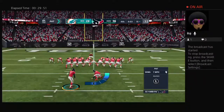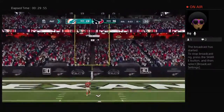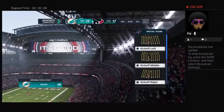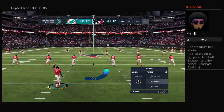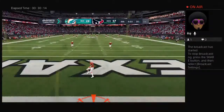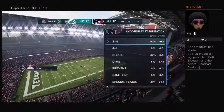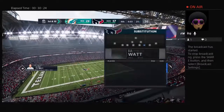On for the PAT, Kaimi Fairbairn. And that one makes this an 11-point deficit now. Makes the score Dolphins 28, Texans 17. Kaimi Fairbairn to kick off for Houston. So after the touchdown, here's Fairbairn now to kick it away. And this will not be fielded. It's a touchback and comes out to the 25. 5-yard line.